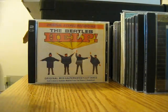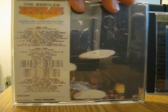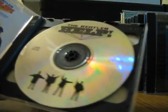Next is another bootleg. I think it's my last bootleg for now. This is a Help bootleg. This one has the mono mix and the 1965 stereo mix on the first disc, and disc 2 is basically outtakes, and it has some stuff from acetates too. Back of it.